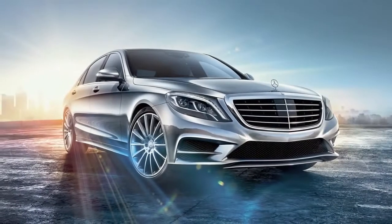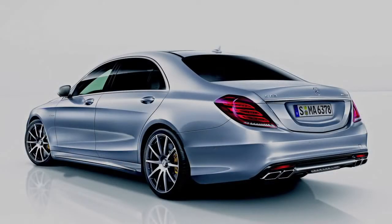This is my job, me as exterior designer. So I have to give you a feeling. Yes, it's familiar. It's S-Class. It's coming home feeling. It's S-Class. It's Mercedes.